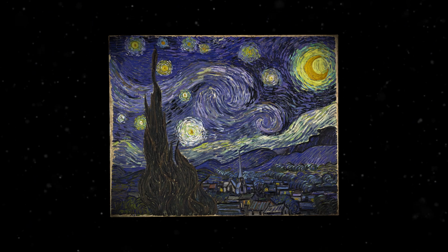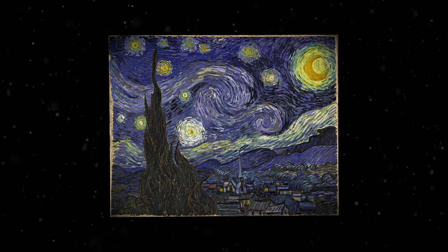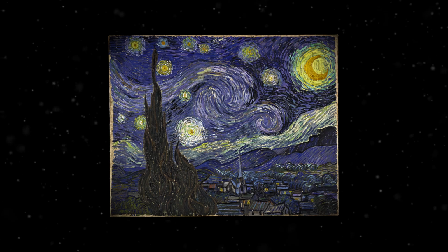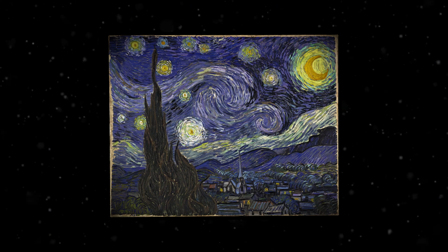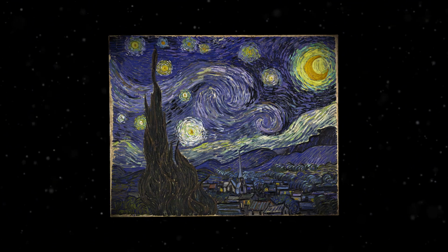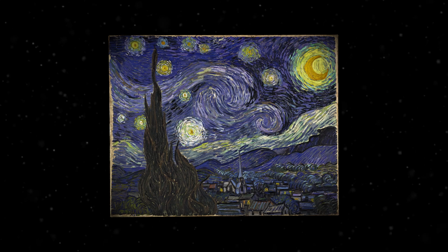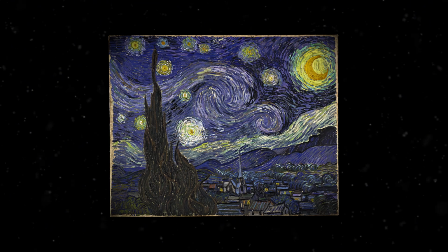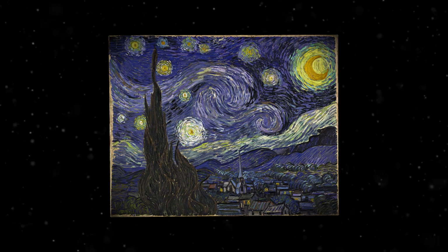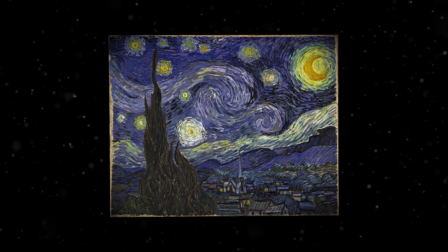Van Gogh completed approximately 2,000 artworks in his lifetime. Most were created in the last decade of his life, the last 10 years, 1880 to 1890. This particular work was painted barely a year before his death, July 1890, Auvers-sur-Oise. A gunshot. Self-inflicted, most historians believe. He died 2 days later, his brother Theo at his bedside.